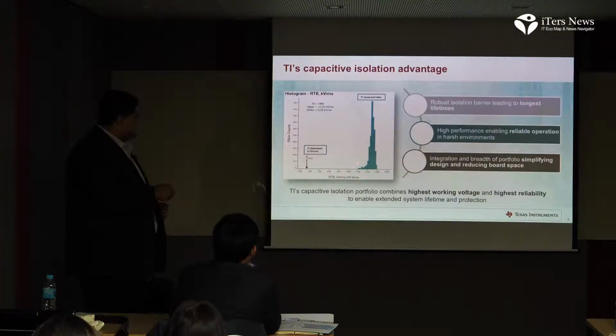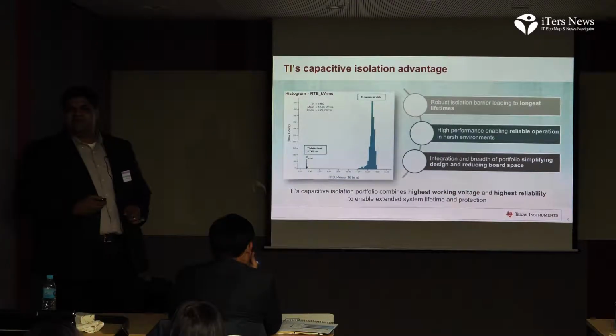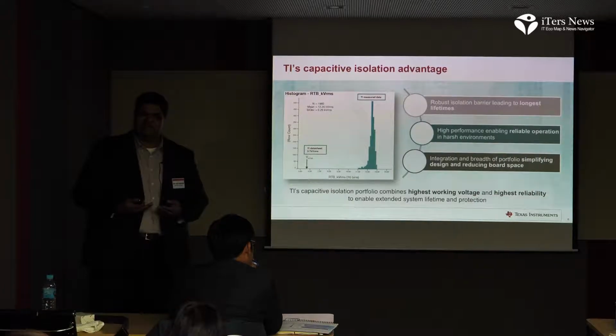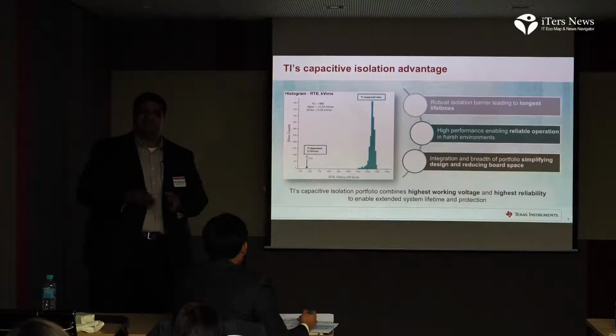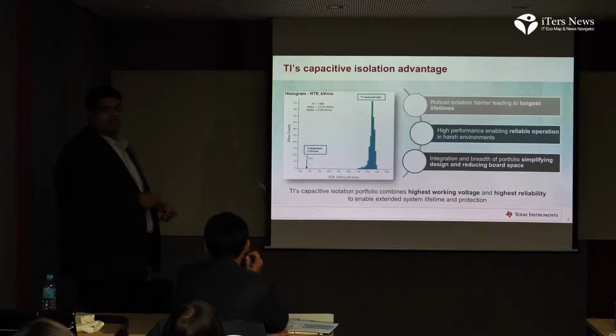You will see that the data is extremely tight and extremely well controlled. This is what I mentioned from a reliability and robustness perspective. It is not only important to be able to meet the spec, it is also very important how well controlled our manufacturing processes are. And this is a key data point that proves that.